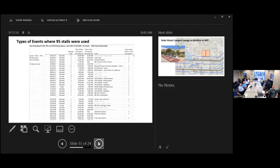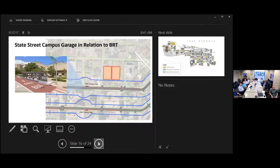So next slide. The State Street Campus Garage is actually quite close to the East Campus Mall BRT station. So we're hoping that for a lot of these downtown events, people will use the 5-minute service that's going to be available with BRT rather than driving down.